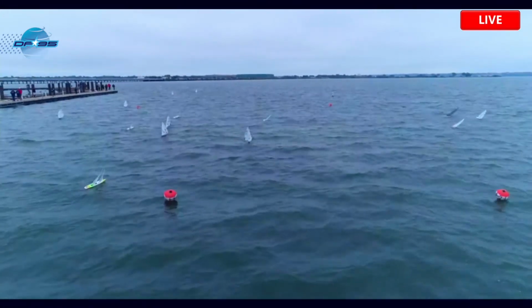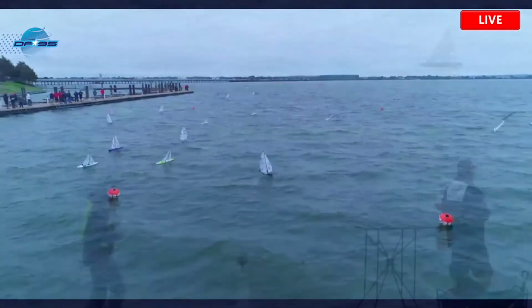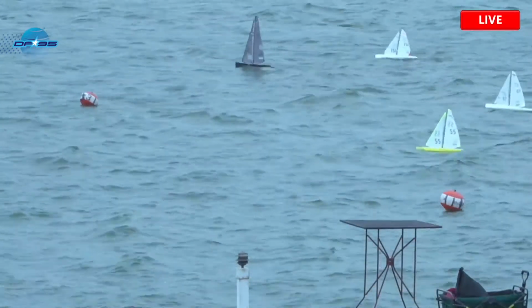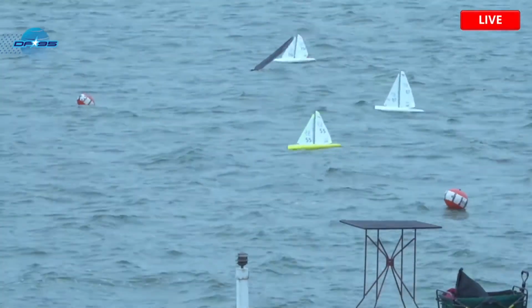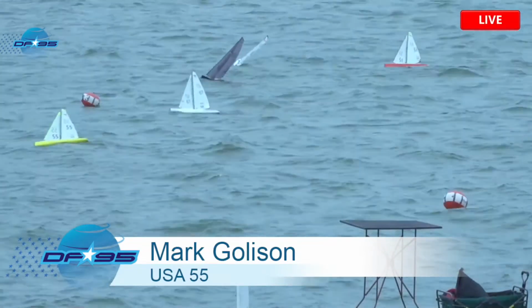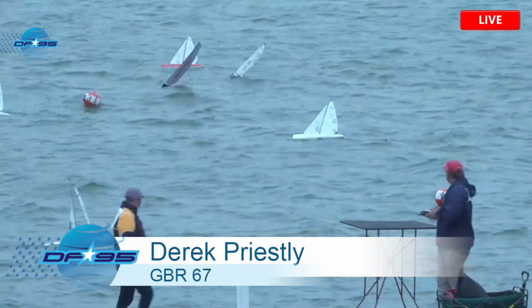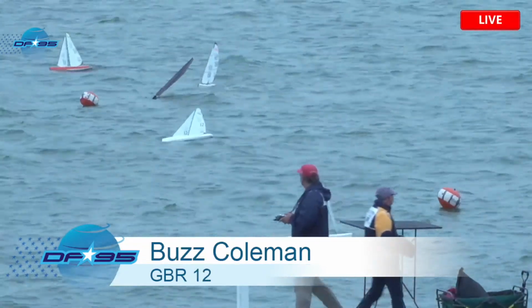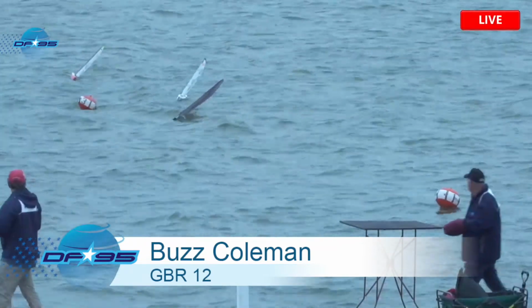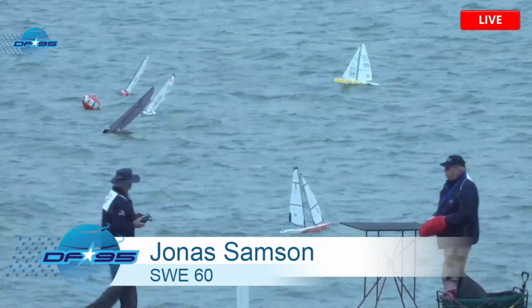Looks to be a close finish, and it looks like Mark Gullison's holding on to his lead there in the middle of your screen. The boats on the outside still have to make a tack, but Gullison's coming in on port and crosses the line in first. Great race by Derek Priestley to make up some ground and get ahead of John Tishingham. Buzz Coleman finishing in third. And Jonas Sampson holding on in A-rig, finishing fourth ahead of John Tishingham.